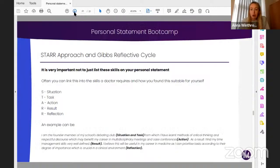You can use the STAR approach. It's really important not to just list those skills. You might want to use something like the STAR approach to show how you've shown them in the past. There'll be lots of information on this online, and I'm pretty sure these slides are going up on YouTube afterwards, or you should get sent them. Essentially, you go through a situation, a task, an action, a result, and a reflection. It's a really lovely way to make sure you're covering all bases when you're talking about skills.